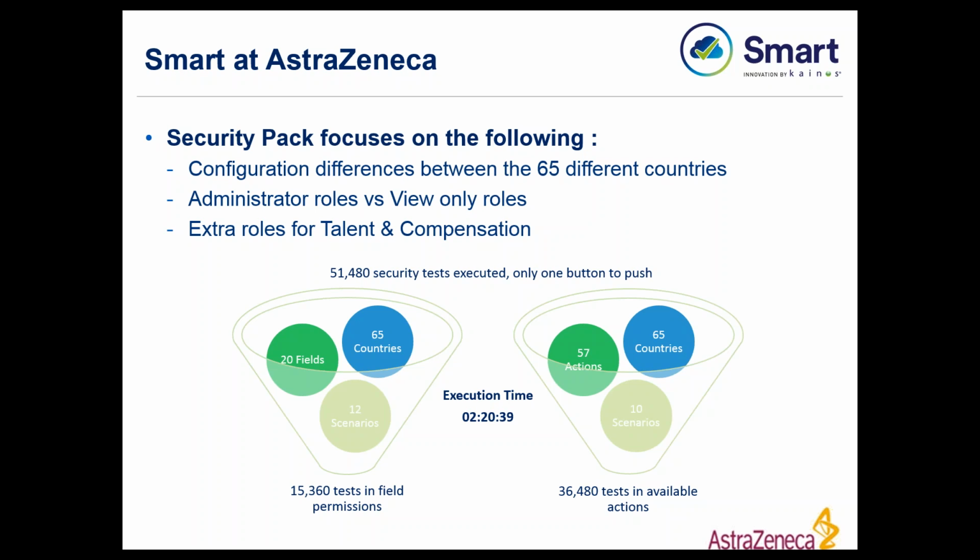If you look first at the field permissions, for example, what fields can a manager see on an employee? You have 20 different fields available within Smart that you can test on. We did the test on a total of the 65 countries, and this is mainly because we have some differences between the countries. For example, because of data privacy, in Russia, there's a different behavior on personal data for HR on employees compared to the other countries. We have some countries with specific rules on the payment elections, on the addresses, etc.